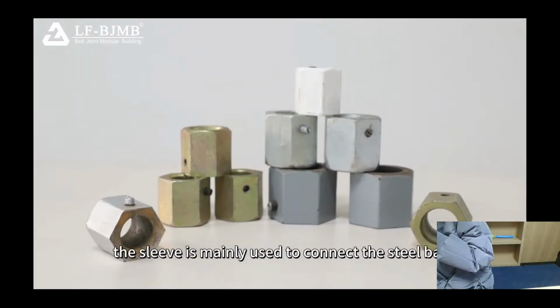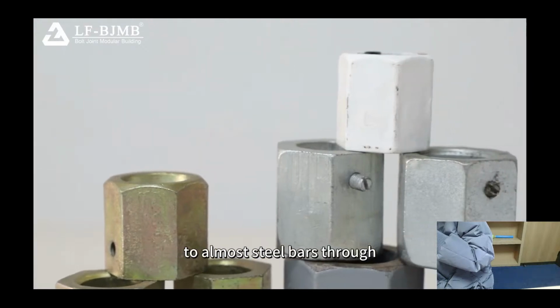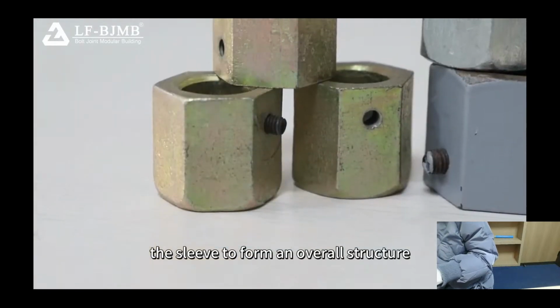These are sleeves. The sleeve is mainly used to connect the steel bar, which is to connect two or more steel bars through the sleeve to form an overall structure.